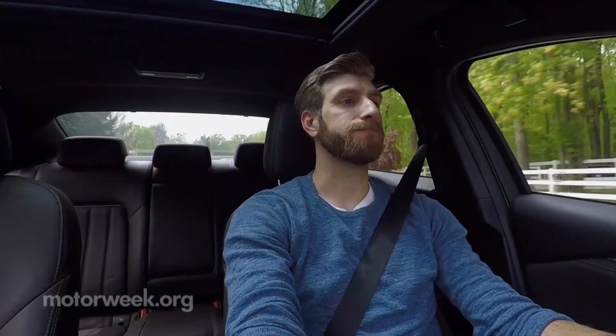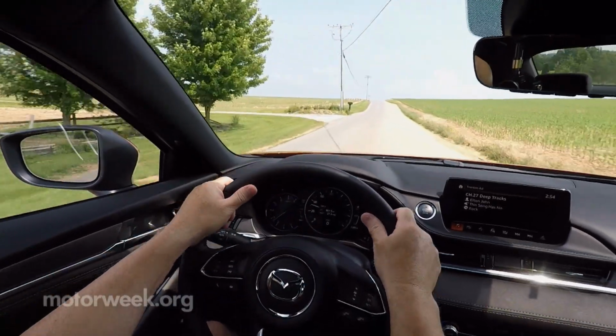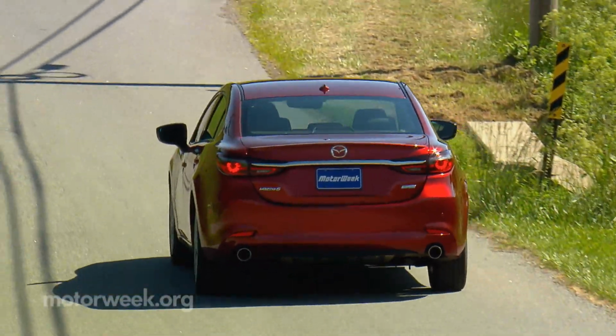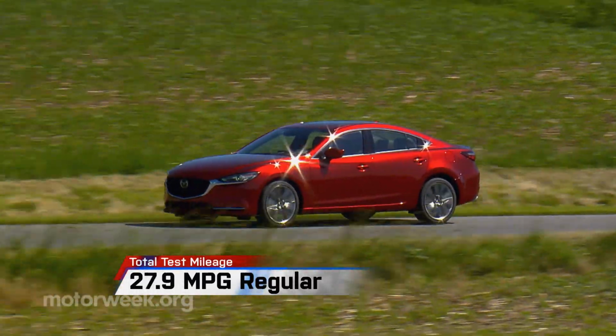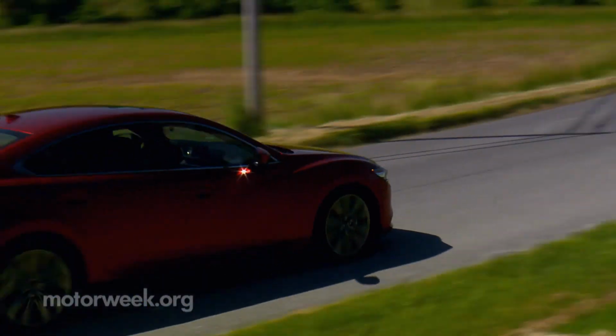It's comfortable, easy to navigate, and I think it adds a lot more to the driving experience than we give it credit for. We're now averaging 27.9 miles per gallon on regular, which is still better than the government's combined rating. Now that the weather is improving, we foresee a lot of weekend road trips in the Mazda 6.